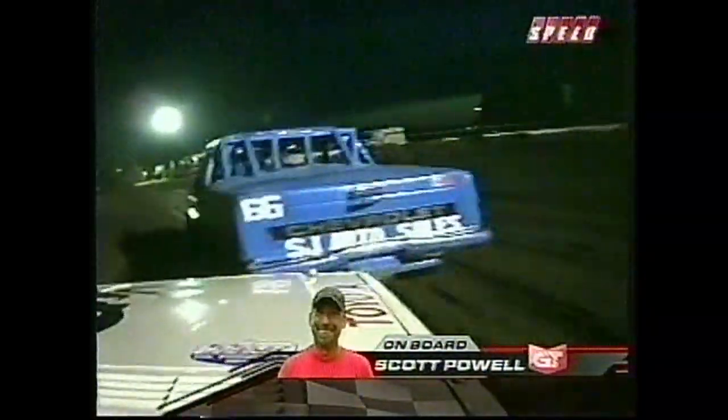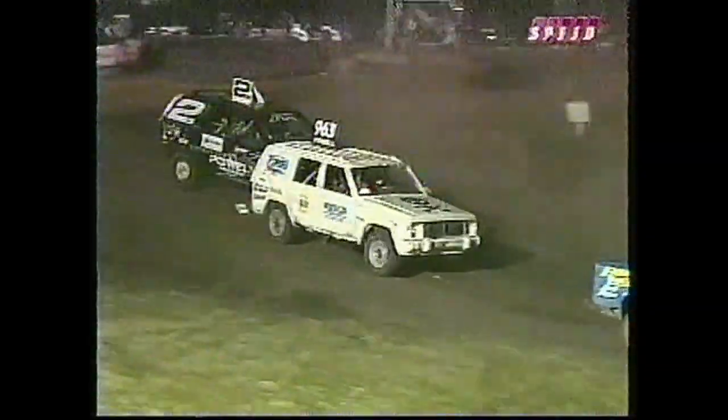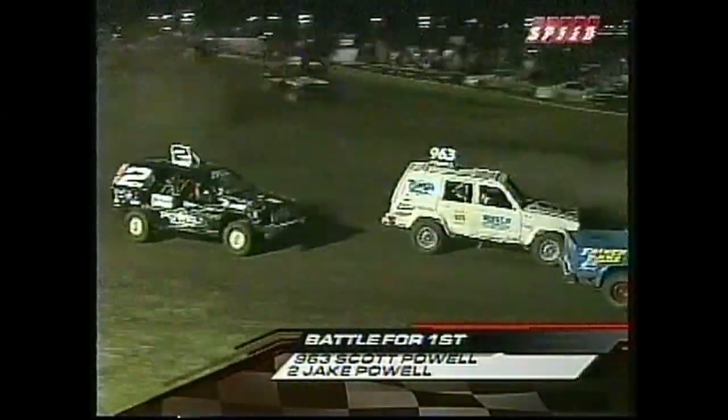Welcome back to the compact truck portion of the autocross event here in Hutchinson, Minnesota, of course, at the fairgrounds presented by General Tire. The two brothers have been going at it, man. Scott and Jake Powell are just putting on a clinic for everybody else here. You've seen Scott up on 2 a couple of times in the hairpin.